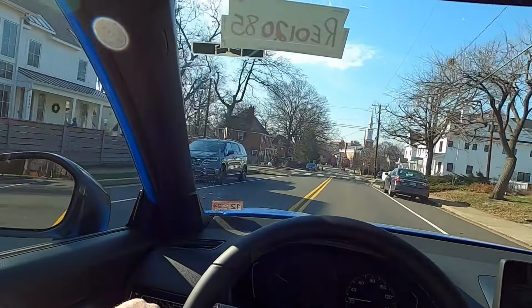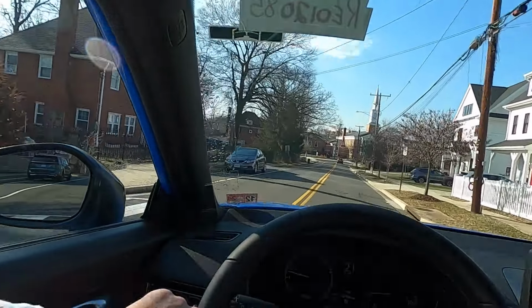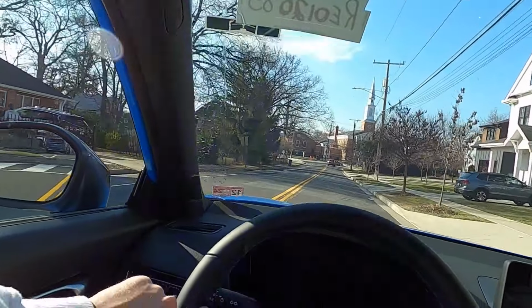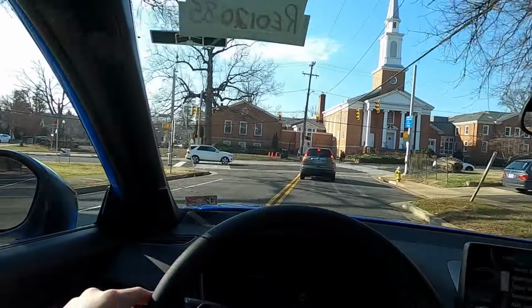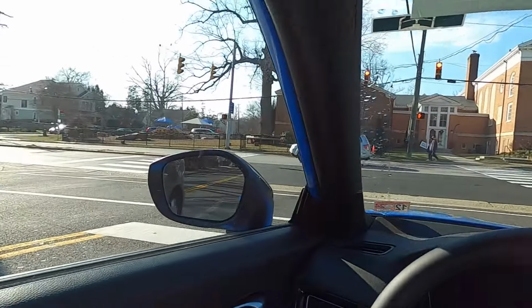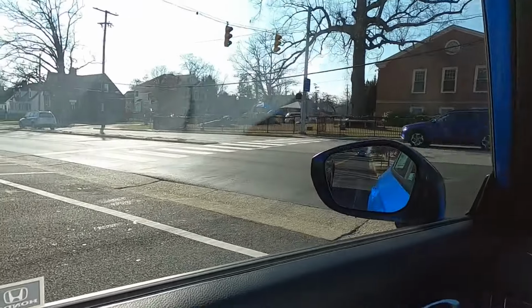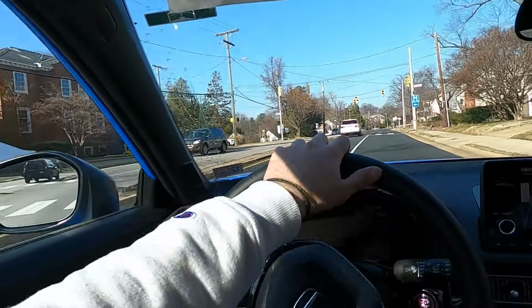Now, like I said earlier in the video, if you are not a fan of a CVT, or you just want a more engaging driving experience, the Civic Hatch or sedan, I do believe as well, they still offer a 6-speed manual transmission option. So if you want the manual with the Civic Sport, you can get it. Here's another acceleration. Harder, floored.